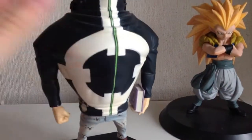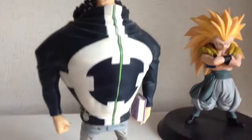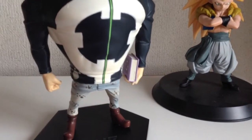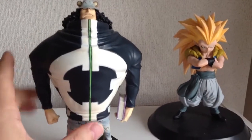yeah, you guys probably can't hear that, but it sounds like it's real, like a donk donk. It sounds solid, and he's very heavy.